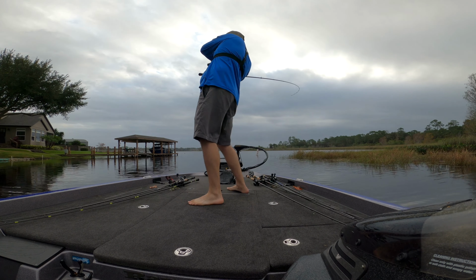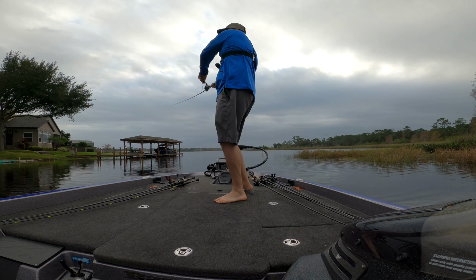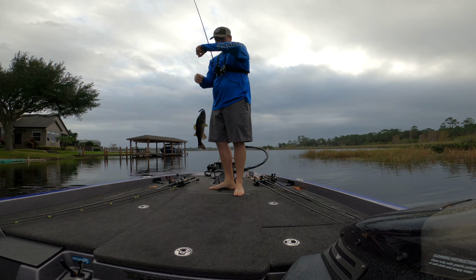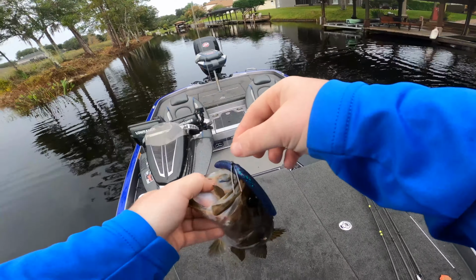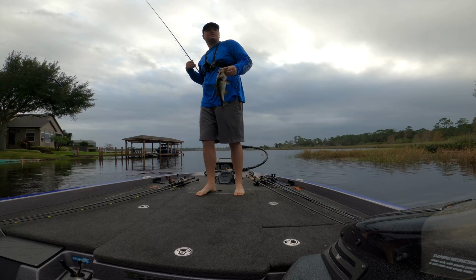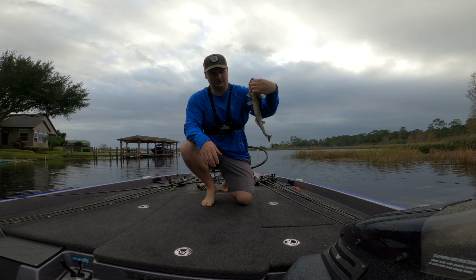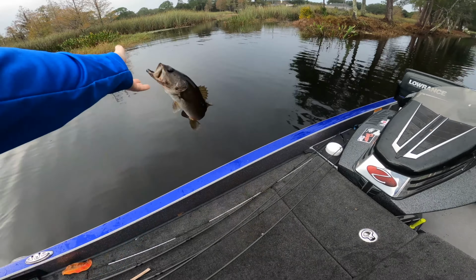There's one. Wasn't even paying attention. Another one on the wacky. Come on, buddy. You're small too. Why are they all so small? Oh, you're on a bed. I think this one's on a bed. Could be a good sign, could be a bad sign, I don't know, but another one for the day. Probably the biggest one of the trip so far, but definitely not a big one, so we'll keep trying to get a big one. See you, buddy.